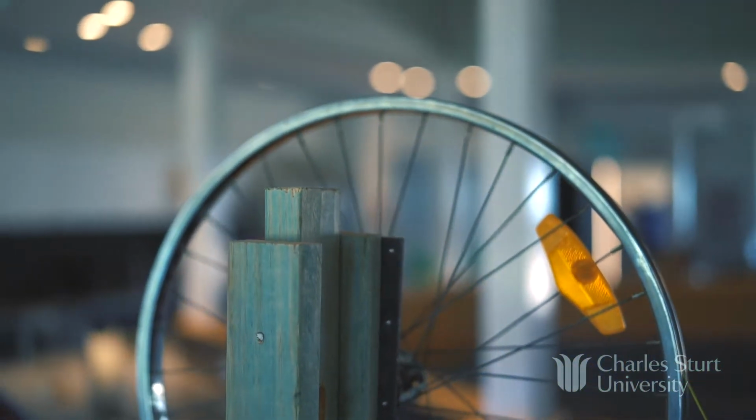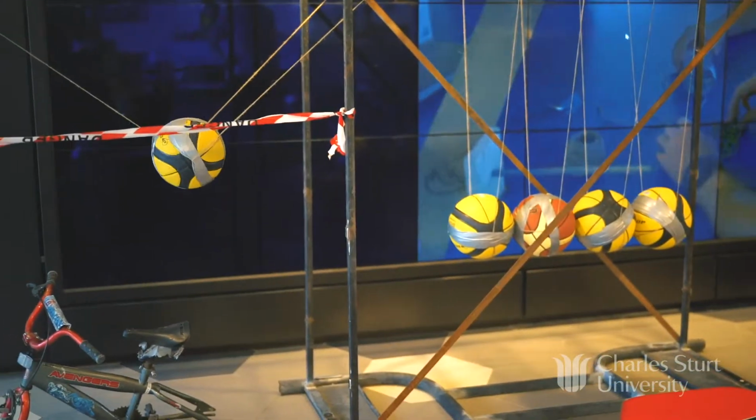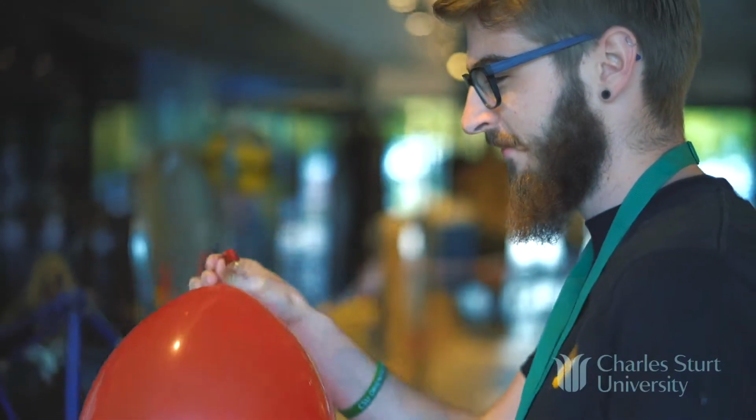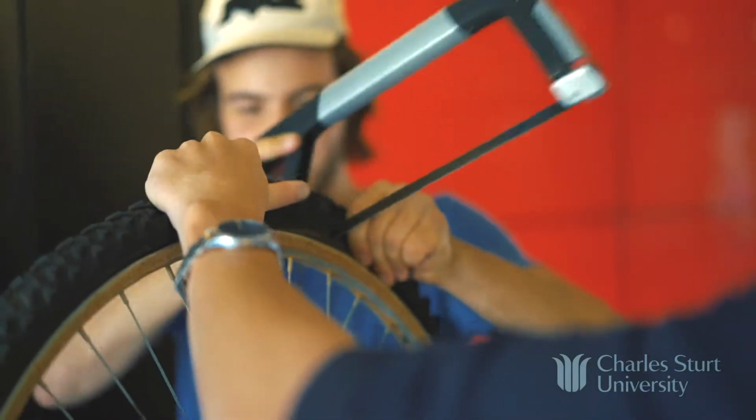I'm most proud of how the Newton's cradle came together. So our team got together and designed it, but the initial struggle was figuring out how it was all going to come together. So after a few trips to the tip and getting a few parts, we came up with this design right here and welded it all together, and it turned out very nicely.